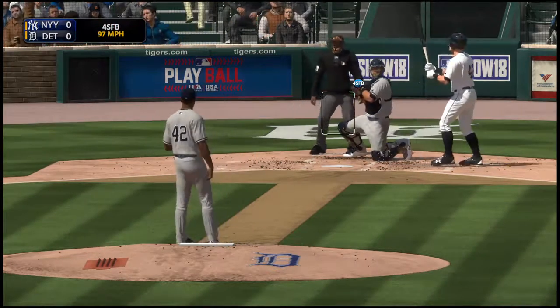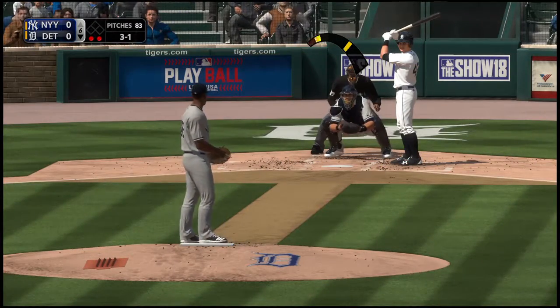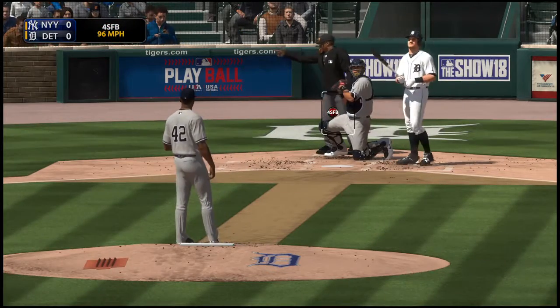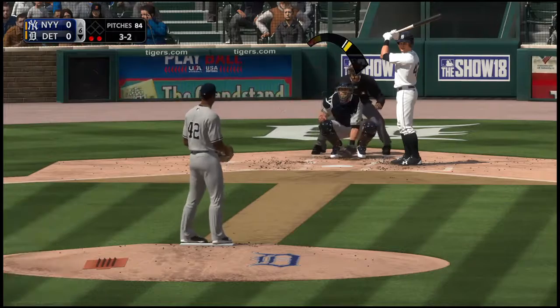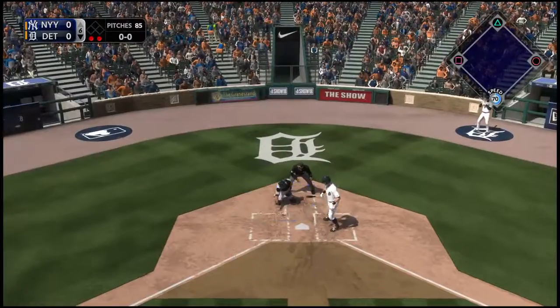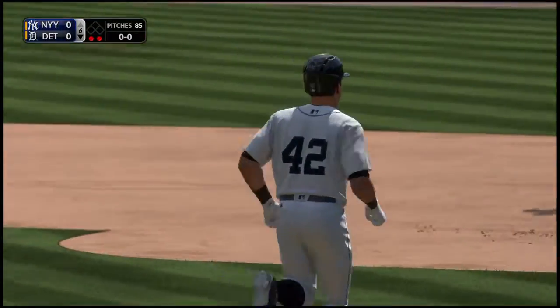This one misses as well, and that pushes it to 3-1. Time for him to attack on the mound. He knows his team's struggling offensively. Don't mess around and try and nibble. Just be on the attack and let them beat you. 3-2 pitch. Oh, and he lets him off the hook there as this isn't even close for ball 4.